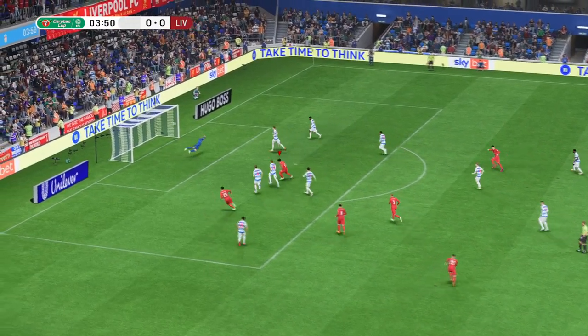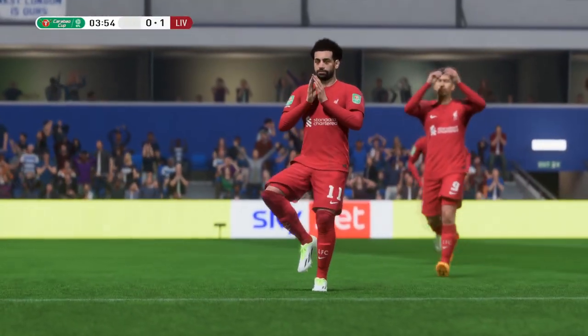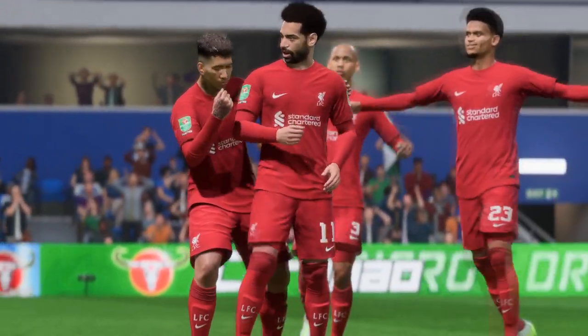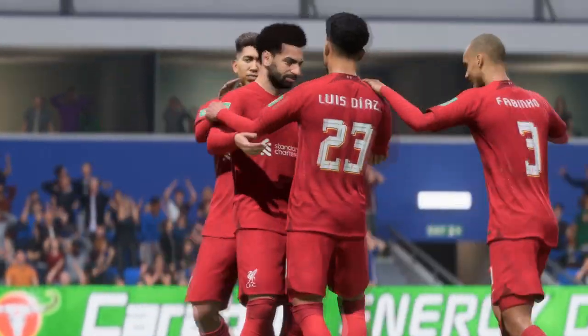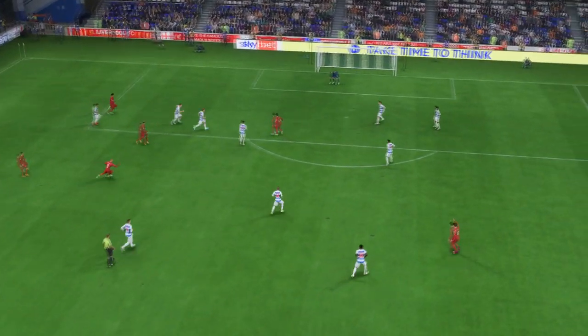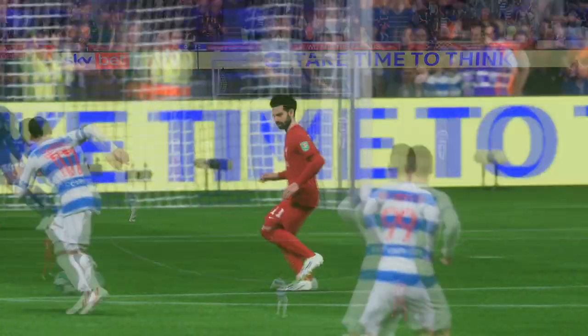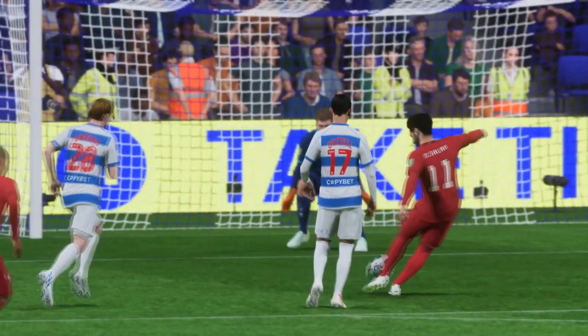And Salah, and a goal, an early boost for them, the first goal of the game, they're off and running. Well, here it is again, and it's a wonderful pass from Firmino, and Salah does the rest. He strikes it so cleanly, he hits it with power and accuracy, there was no stopping that.